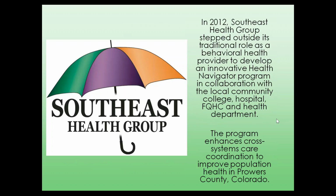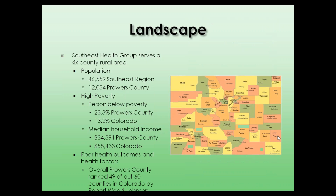So what brings us here today is that back in 2012, Southeast Health Group really stepped outside of its traditional role as a behavioral health provider and developed an innovative Health Navigator program in collaboration with the local community college, Otero Junior College, the hospital, the Federally Qualified Health Center, and the health department. And the program really enhances cross-system care coordination to improve population health in Prowers County, Colorado.